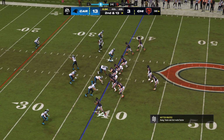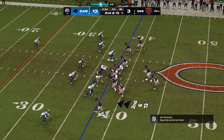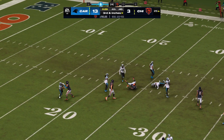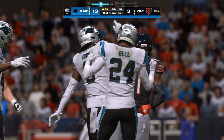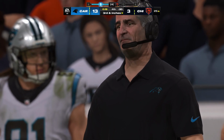They'll come up now. This is 2nd and long. Back to throw. Fields. And this will be caught by Mooney. Complete to number 11, Darnell Mooney. A gain of 13. Brings up 3rd and less than a yard.